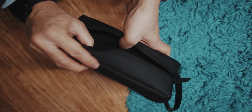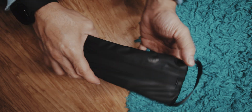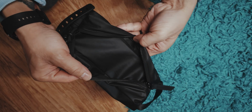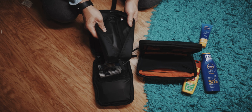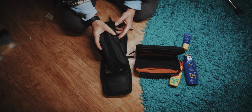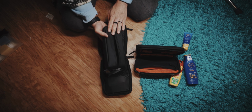Yes, I could put those 2 items in a different bag, but because my toothbrush might be a little bit moist, I'd rather have it in this bag because this is also water resistant and all of the moisture won't be around my clothing, for example. So this Gravel Dopp Kit Toiletry Bag Mini will be for my electric razor and my toothbrush.